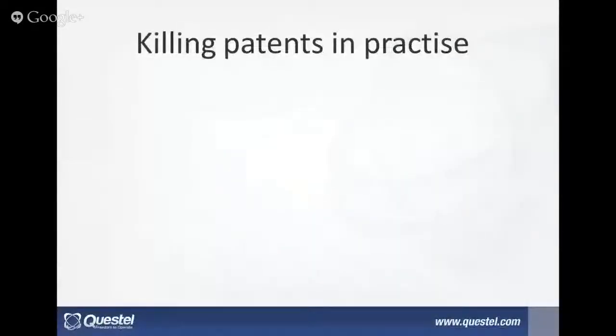Okay, so now you understand what defensive publication is, and have a brief introduction into when you might use it. Let's have a look at how you can use defensive publications to kill patents in practice.